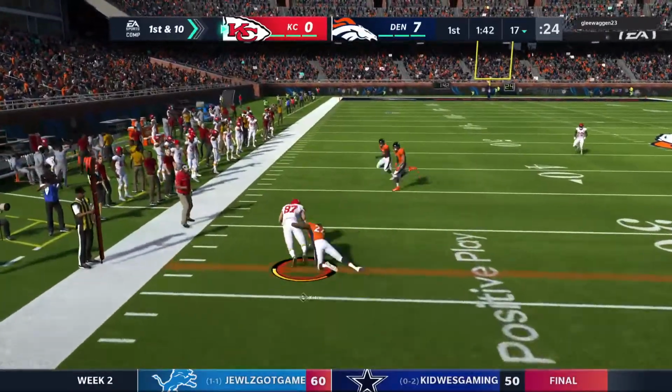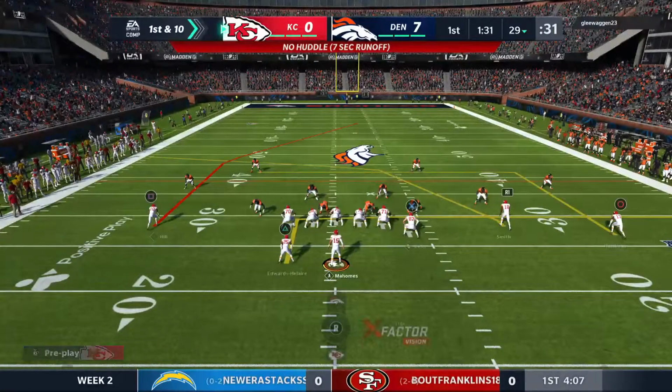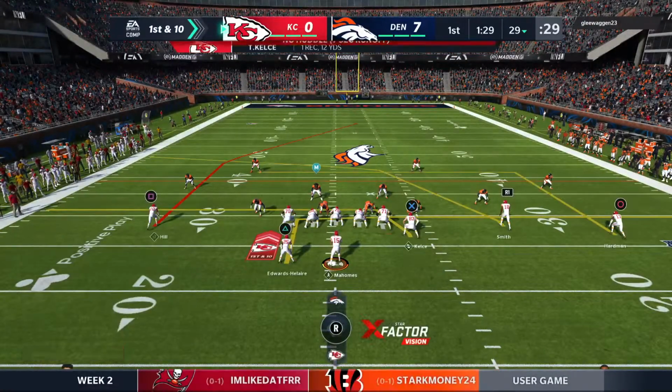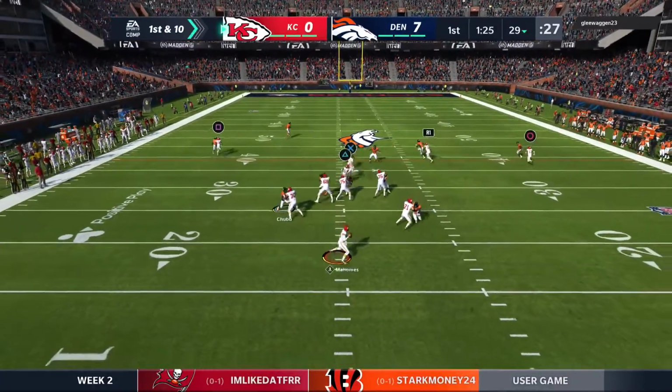Now a throw for the All-Pro Kelsey is complete. And he almost gets this to the 30, taken down about a yard shy. Right off the bat, it's a first down to start the drive, 12 yards. Chiefs.